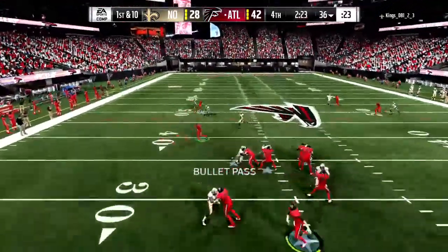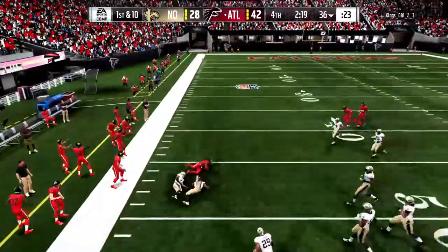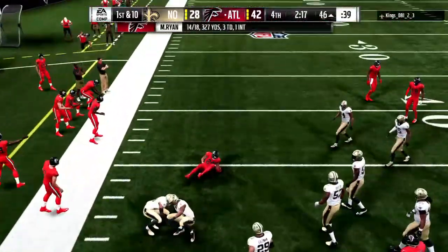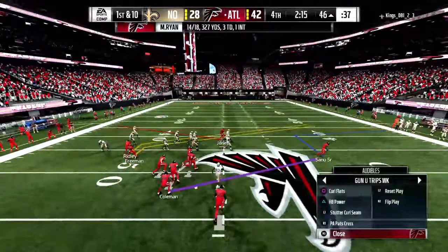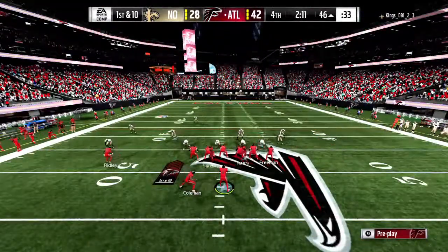Throwing now, Ryan on 1st down. Looking left side, and he's got a man. That's Freeman. And he'll be taken down, but not before he works it past the 50. He goes for 18 there as the drive will continue.